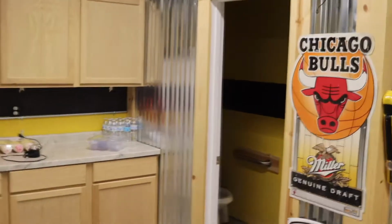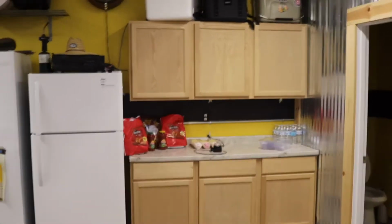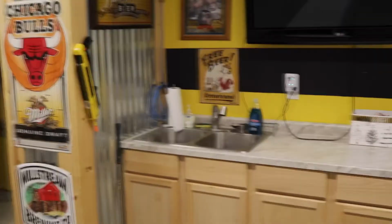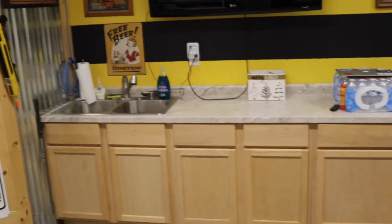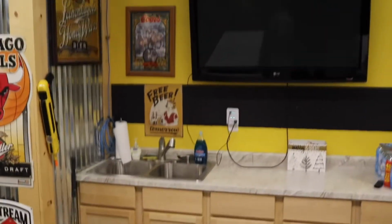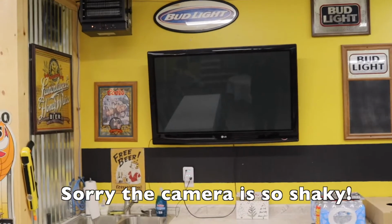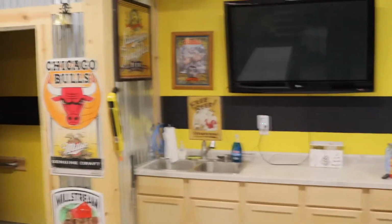And then we also went ahead and added some oak kitchen cabinets on that side. And on this side, we went ahead and added cabinets and even a kitchen sink. I just grabbed an old TV that I had. That's actually a plasma TV. That thing still weighs like 100 pounds.